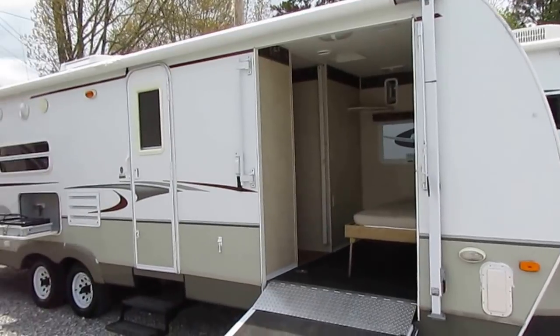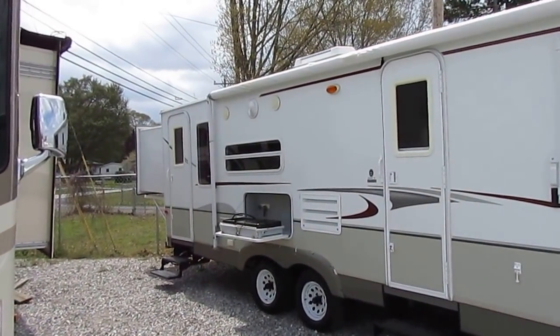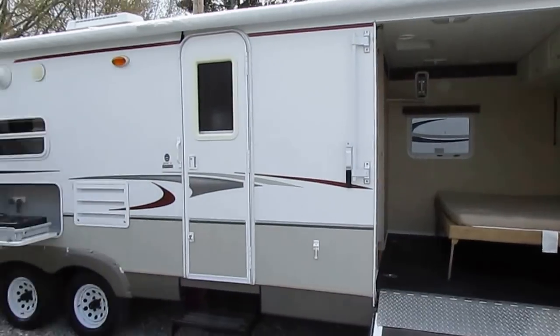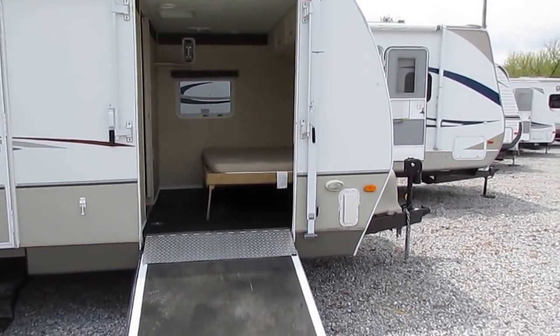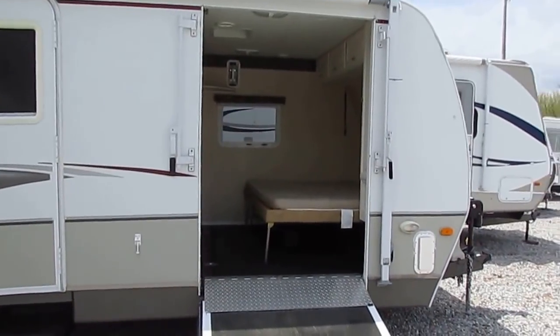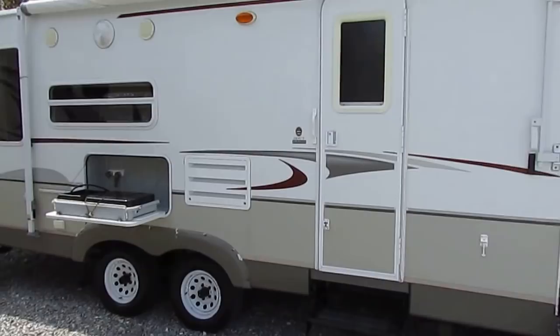It's about 29 feet long. Got a rear slide out that gives you an additional 4 or 5 extra feet of length when you're set up. So you're towing 29 feet, but you're getting about 33, 34 foot at the campground. So you get a lot of space in this. And it only weighs 6,100 pounds. You can see you got the cargo loading door here on the side into the front garage, optional second bedroom. I'll show you that here in a minute.